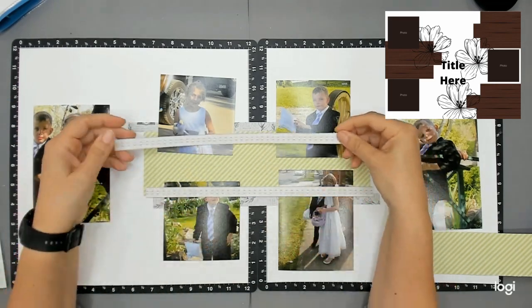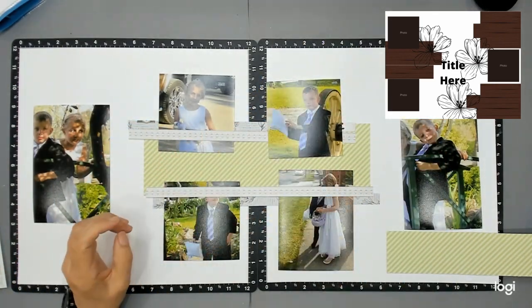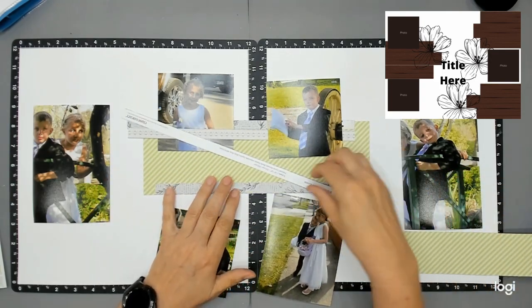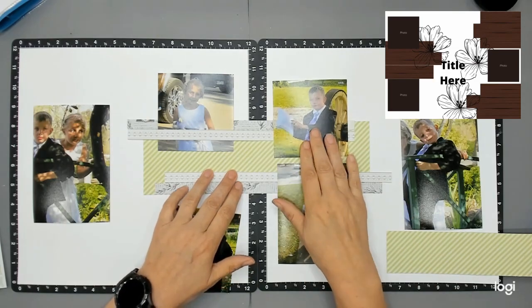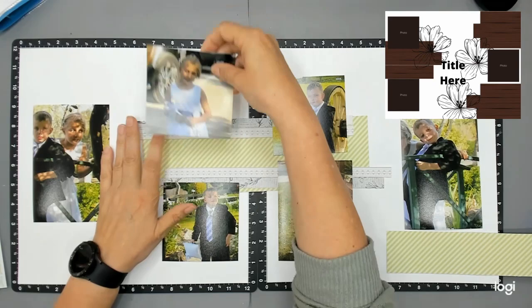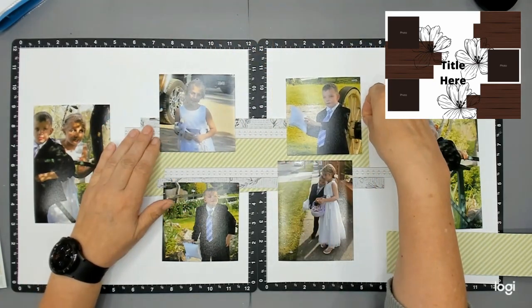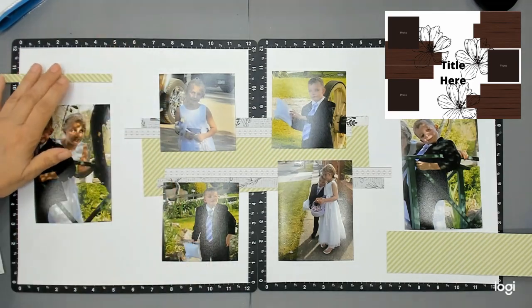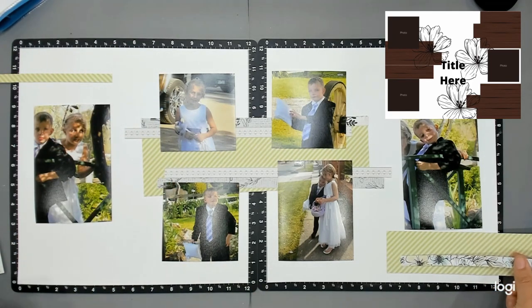So what you see at the moment is me going through the scraps of this collection. Now this is the In Full Bloom collection. I do not believe there's anything left of this collection. I will go and check before I upload this video, but it was a very, very popular collection. If you happen to have it in your stash, congratulations, because I know it's well sought after.